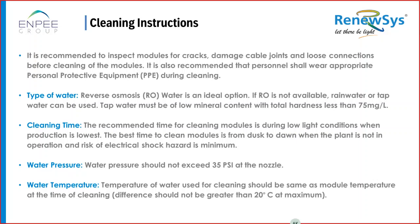And for the water, you should use RO water. It's an ideal option. If RO is not available, rainwater or tap water can be used. The tap water should have low mineral content. The total hardness should be less than 75 milligram per liter. That's the recommendation. If we use harder water, scaling may form on the glass, and that scaling may degrade the ARC coating on the glass.